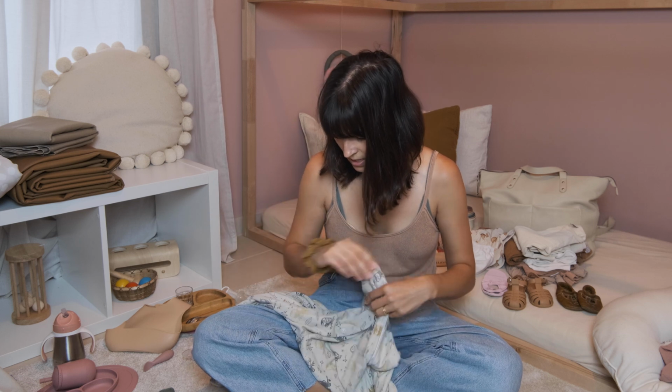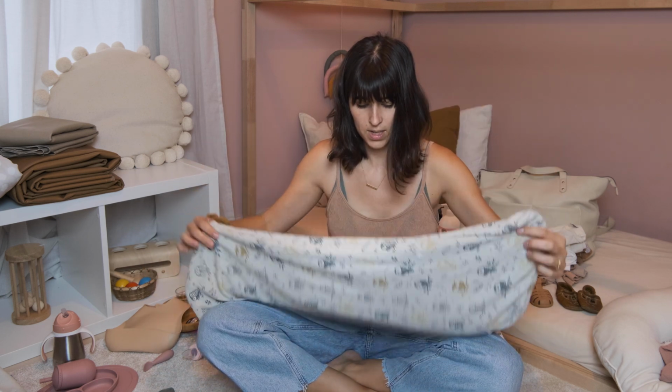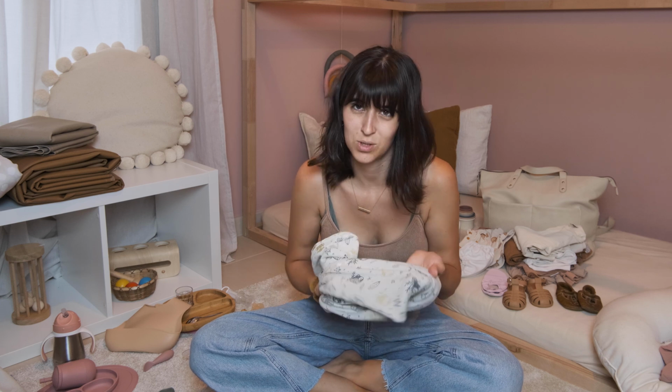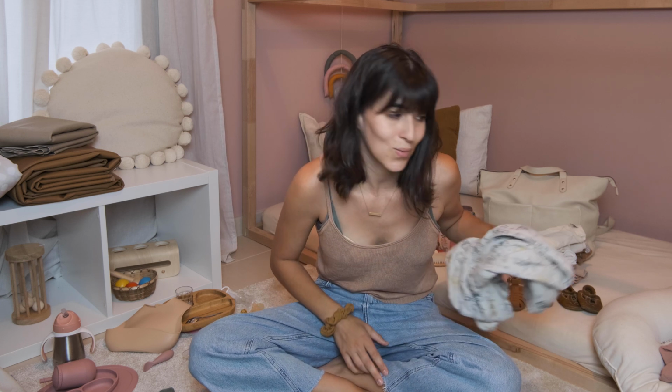This was gifted to us, and we had one before it, but it's, I think, cotton and just really nice and breathable. She's almost grown out of this one, so we're gonna have to buy her another one.